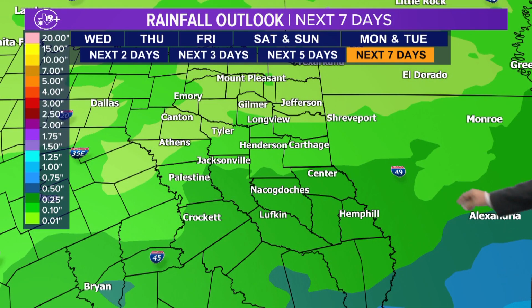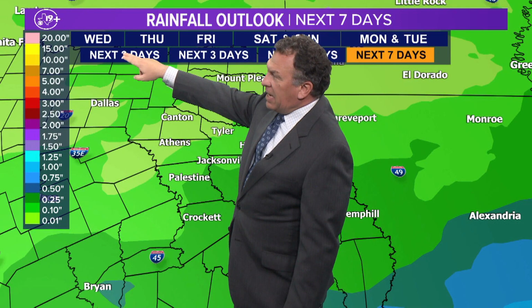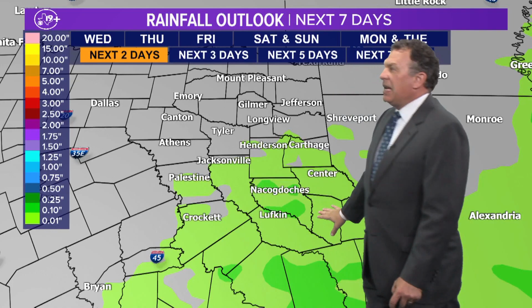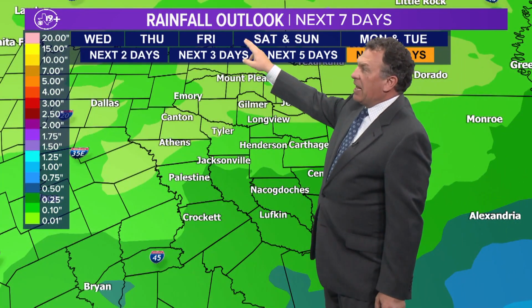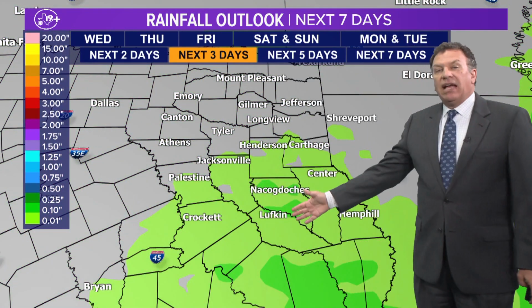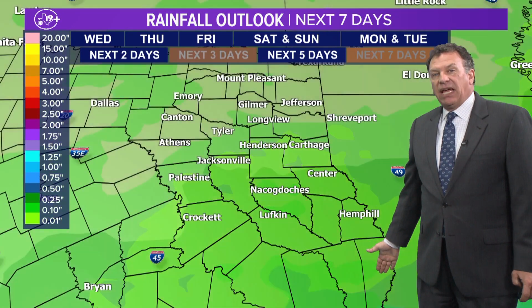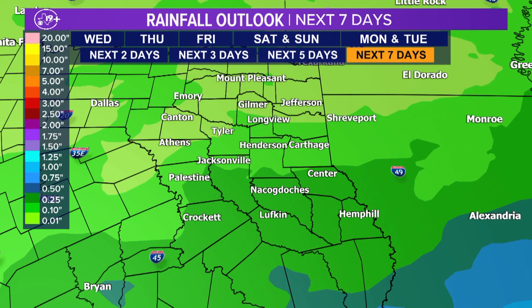All right, rainfall outlook over the next 7 days. Next 2 days, if we're going to see much at all, it's likely going to be very light, and it is over deep East Texas. You're talking about 1/100 of an inch to maybe a 1/10 of an inch. I would imagine that Saturday and Sunday could feature some rain, especially over deep East Texas, as the front is moving farther to the south. But again, lighter amounts, only about a 1/10 of an inch. So the 7-day total looks something like this, anywhere from 1/100 of an inch near Interstate 30 to about a 1/10 of an inch near Interstate 20. And then over deep East Texas, we've got maybe a 1/4 to 1/2 inch of rainfall occurring in that part of the region.